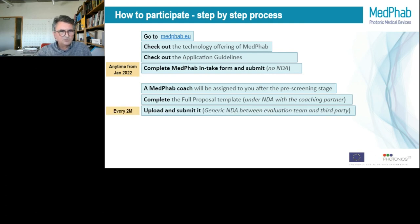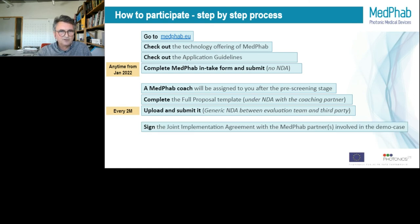And at least every 2 months, there will be a process of evaluation of these proposals and selection. And as soon as that has happened, a joint implementation agreement is drawn up between the third party and the MedPhab partner or partners involved in the demo case innovation project. So that is essentially the process.